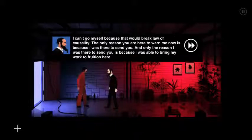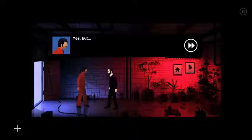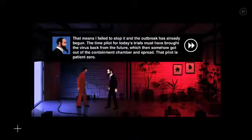Apparently his plan is... I can't go myself. Sending me. That would break the law of causality. The only reason you are here to warn me now is because I was there to send you. And the only reason I was there to send you is because I was able to bring my work to fruition here. Kind of makes some twisted form of sense. It's the only way. You told me you found me this morning, correct? Yes. Yes, but... That means I failed to stop it, and the outbreak has already begun. The time pilot for today's trial must have brought the virus back from the future, which then somehow got out of the containment chamber and spread. That pilot is Patient Zero.